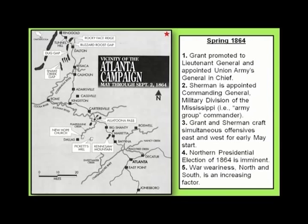I have that in quotation marks because it's not a proper term. But nonetheless, he commanded, by virtue of his position, three Union armies. And we'll mention those as we move along. Grant and Sherman fashioned the simultaneous offensives of 1864 that would begin the bloody process of destroying the Confederacy over about a year's time. And all of this occurs in the context, as you know well, of a presidential election year that complicates that election year, to be sure, and both the North and the South by 1864 were genuinely war-weary. And the map on the left there just gives you a general idea of some of the locations associated with the Atlanta campaign, some of the major rivers, some of the major geographic locations, pretty standard stuff as well.